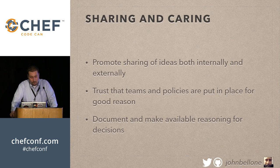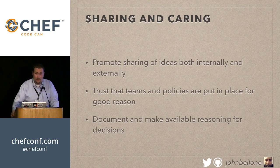But we want to also trust that the policies that those teams put in place were there for a reason. They didn't just create a policy to create a policy and impede us. We don't want to go around authority. We want to figure out the right way to do it. But we do need to question policies and decisions if we think they're wrong. That needs to be in the culture.